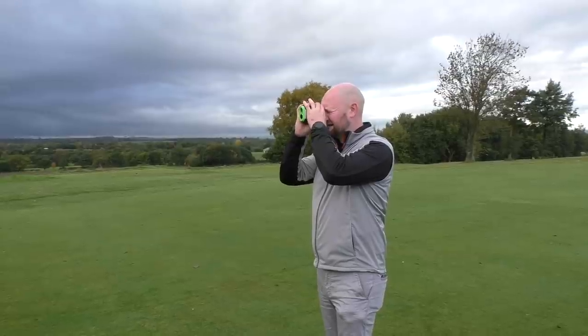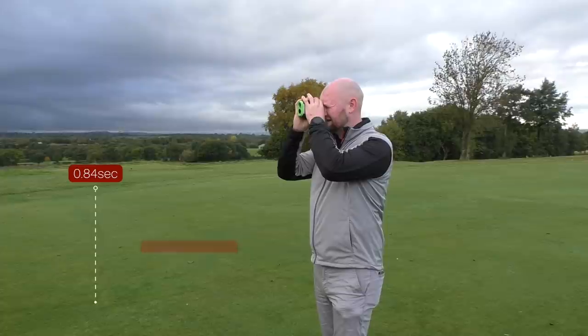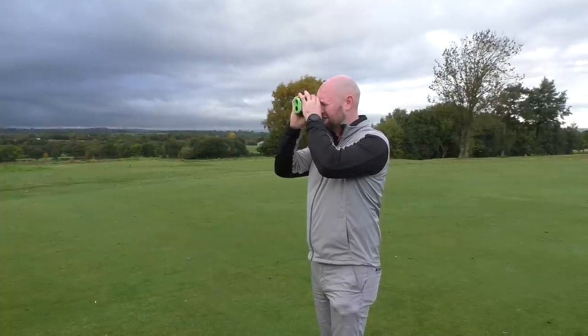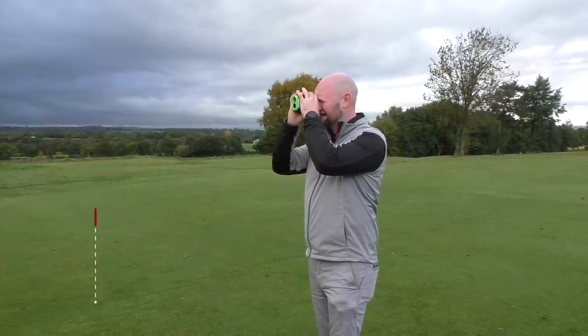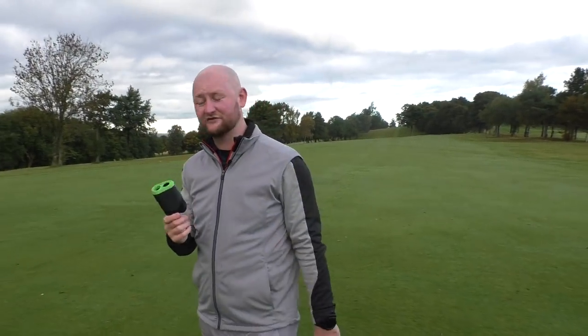So I'm going to press it now, it's back already, 50 yards. Let's press it again, it's back already, 50 yards, literally exactly the same from 50 yards every time. And you can see how quickly I've just done that.